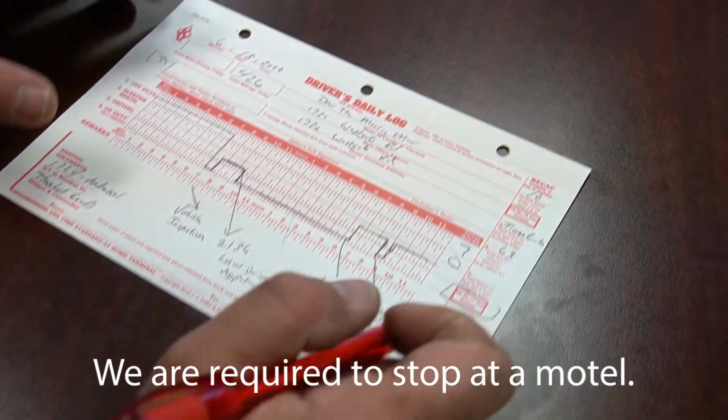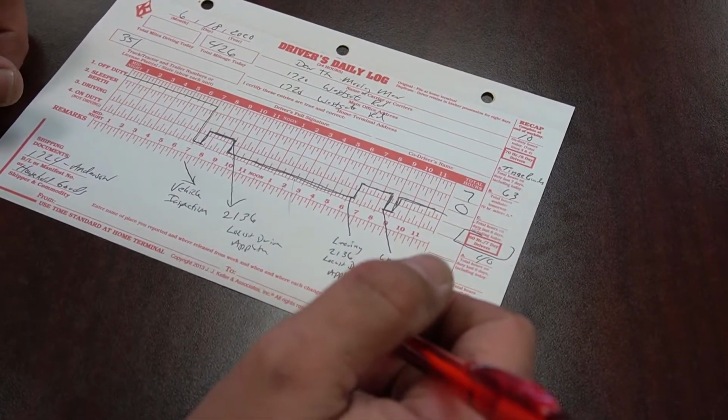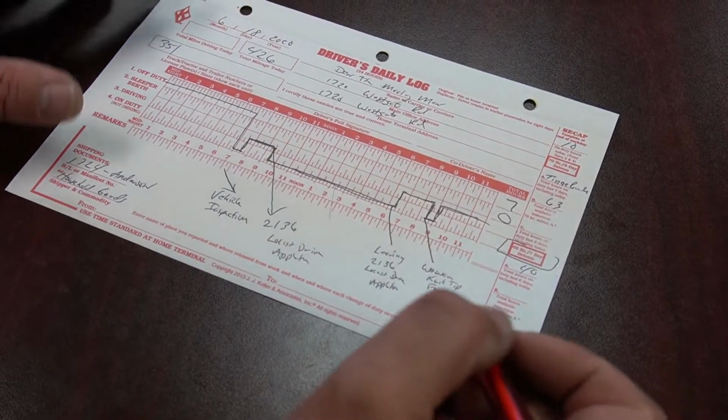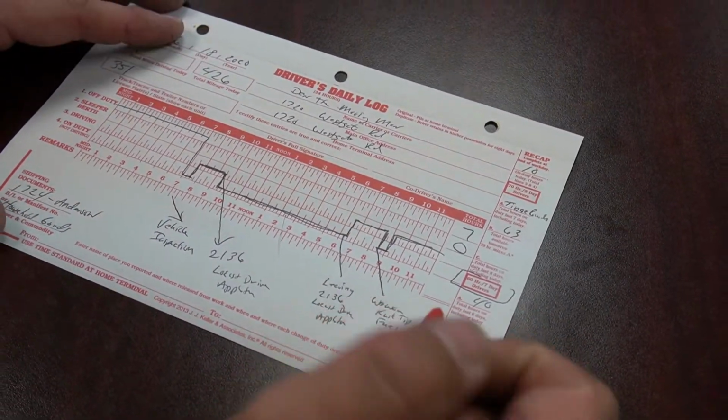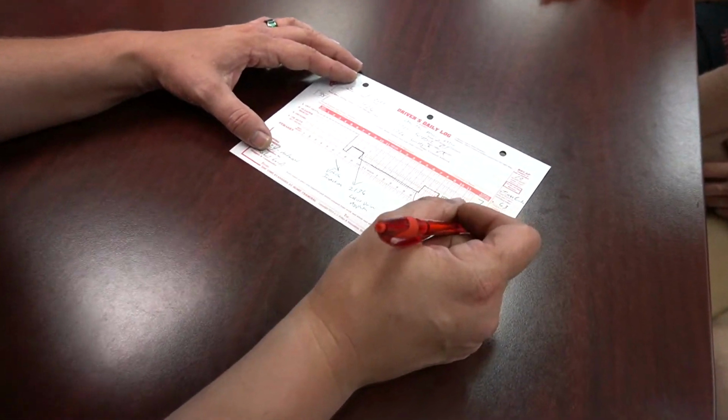You know, a lot of people think they're going to cheat the system, stop at the weigh station or the rest area or whatever and just sleep in the truck. Well, it doesn't fly over too well, because chances are you'll have an inspector or trooper or cop come through there and they'll come knocking on your window.